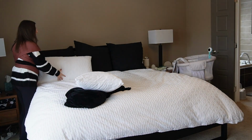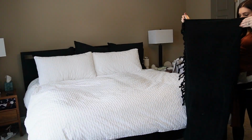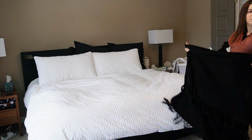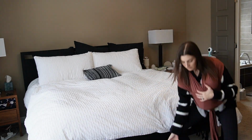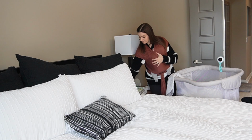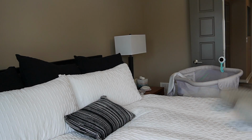Owen and Jim are at the gym for a couple of hours this morning, so I have some time to get things done without them while I take care of Henry, or more so just baby wear him around the house. So first up was making the bed before heading around the house and doing a little bit more pickup.